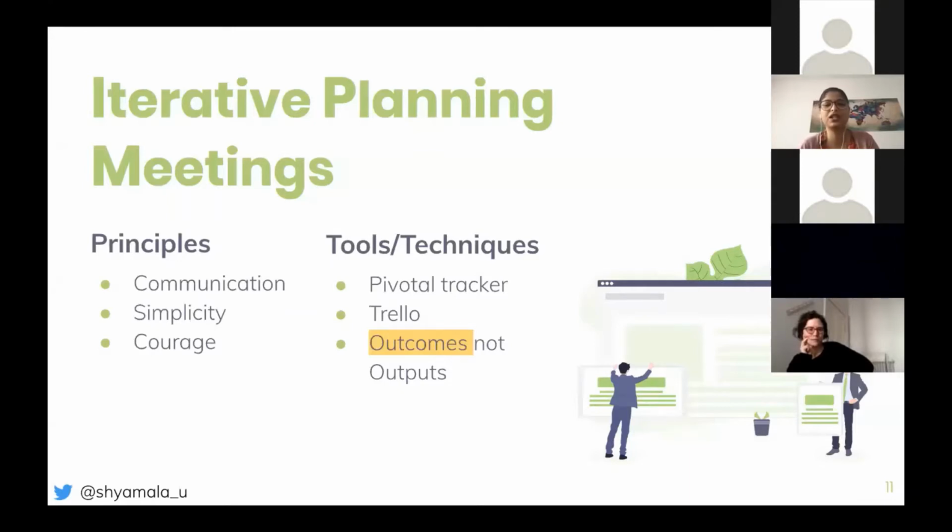The iterative planning meetings are basically a small meeting that takes place for about half an hour to 1 hour in the beginning of the week. Normally you are prioritizing your tasks for the week. So that's how agile you can be. And in this meeting, it's not only the product manager and the engineer, it's basically the whole team sitting together and discussing what is the priority for the coming week.